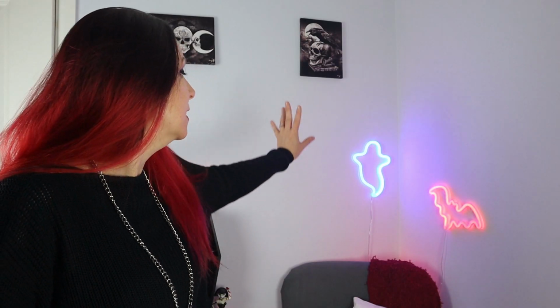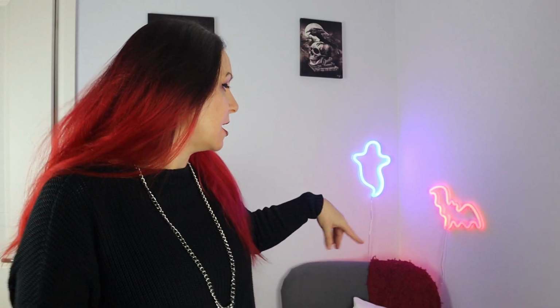So the other things we've got are these neons here, or fake neons. I got them from Amazon for Halloween. There were 3 in the pack. There's the bat, there's the ghost, and there's a moon. It looks like a banana. It's just a yellow banana shape. So that one didn't make the cut because I just thought, what? It looks like there's a banana on the wall with the ghost and a bat. So I didn't put the moon in.